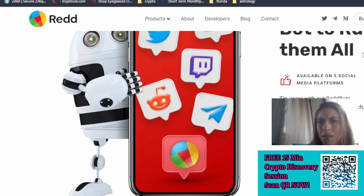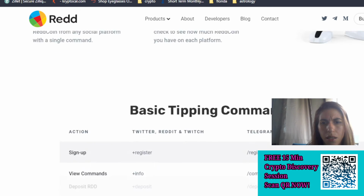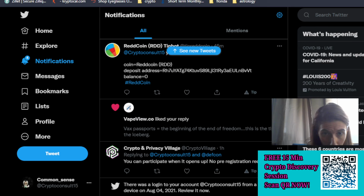There's other commands that they have as well, which is listed here. Okay, to sign up, it's plus register, to view commands, plus info. This is on Twitter, Reddit, Twitch. For Telegram, it's a little different. To view your balance, plus balance, and you can type all these commands in on Twitter.